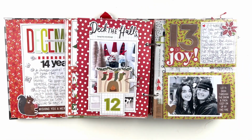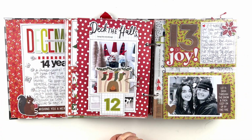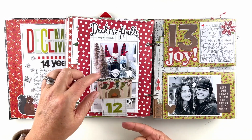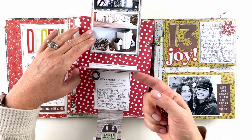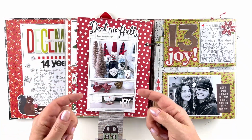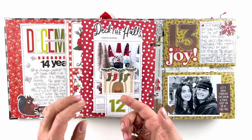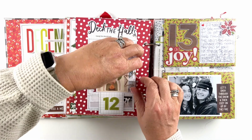Then we moved to the 12th, and this is going along with our theme of doors. I call these waterfalling dog doors. We have a little star clip that holds everything together. This little piece moves down, and then we have our waterfalling dog doors. This is a great way to add quite a few photos to a single page. Here I have 1, 2, 3, 4, 5, 6, plus my journaling. And there we go. That's waterfalling dog doors. I'll get that little guy back in there.